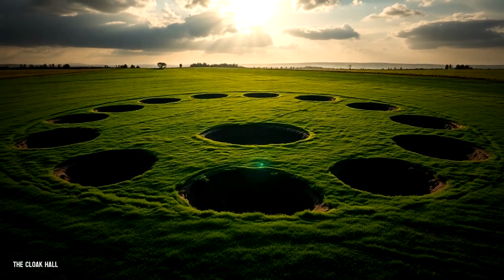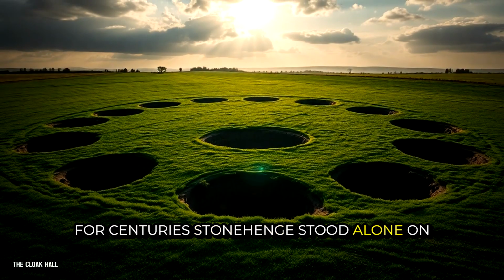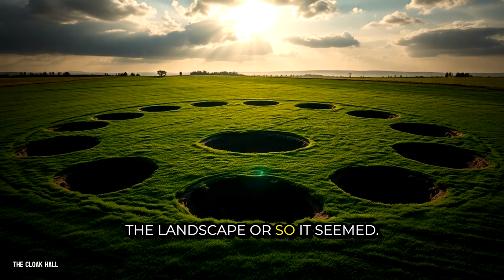For centuries, Stonehenge stood alone on the landscape, or so it seemed.